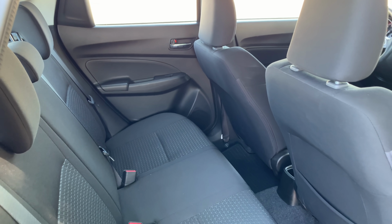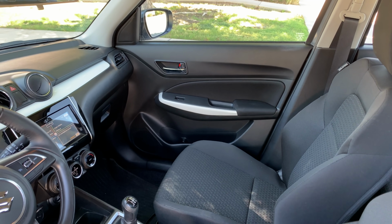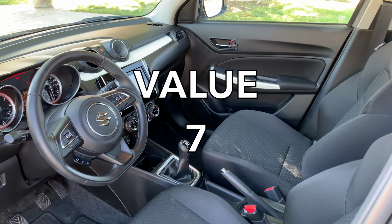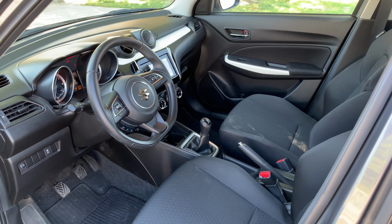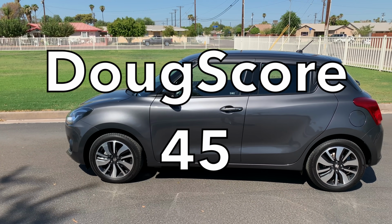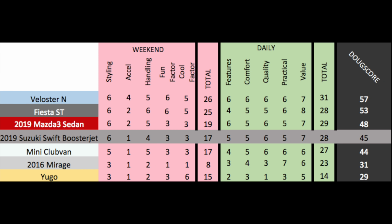Finally, value, and this one is really impressive. It's a reasonably fun little hatchback with good equipment, nice styling, and a nice interior for shockingly little money, and it gets a 7 out of 10 for a total daily score of 28 out of 50. Added up, the Doug score is 45 out of 100, which places it here against some of the other small cars I've reviewed. I rarely review subcompact cars, but I think the Swift holds its own, and it's a shame Suzuki left the US market just before they started coming out with the good stuff.